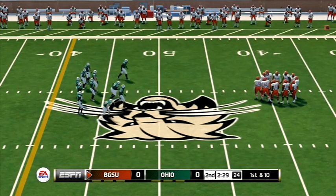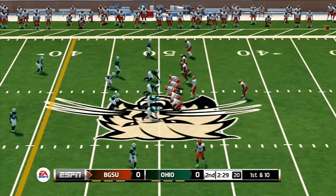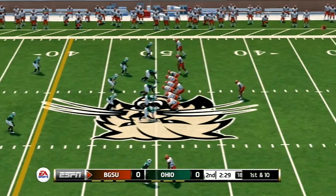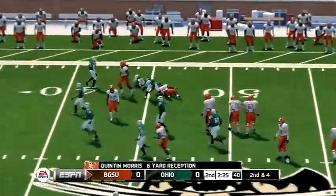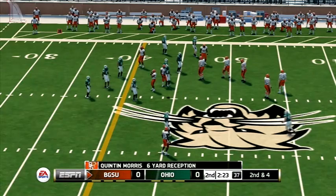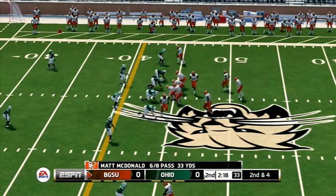You always want to go in the locker room with momentum, so as we get closer to halftime, I think we'll see more and more attempts to create big plays. Throws complete, and he's hit right away. Number 49 brings him down at the 44-yard line. That'll make it second and four.